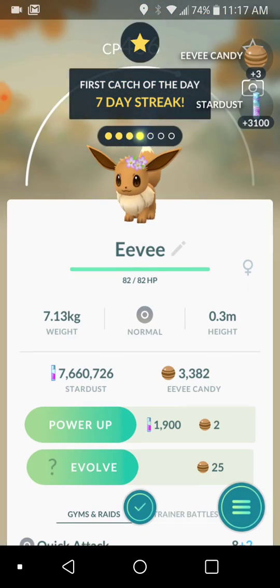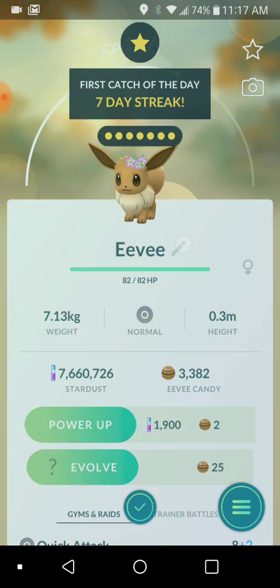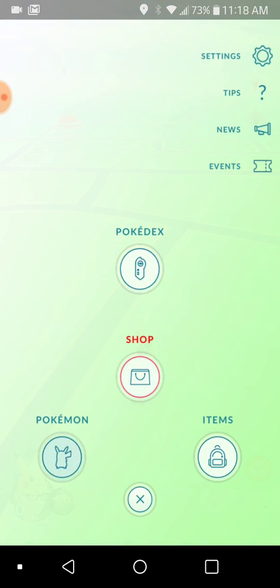Here's my 7-day streak. And it also is only 2-star, so it is also only worthy of trading. So that's pretty lame. But let me show you some recent catches.